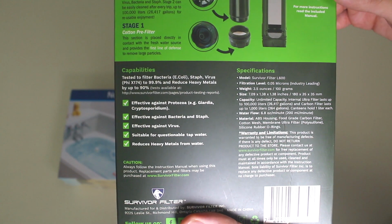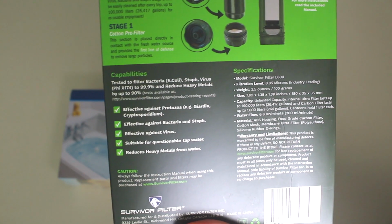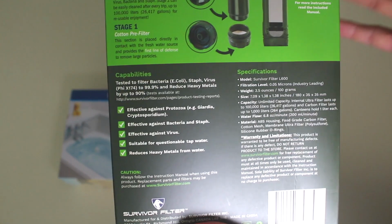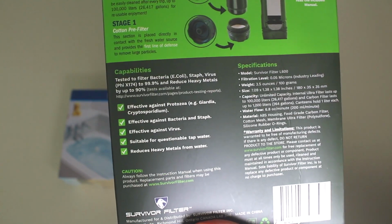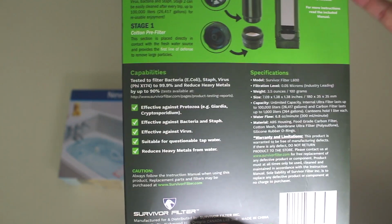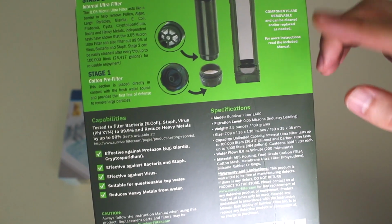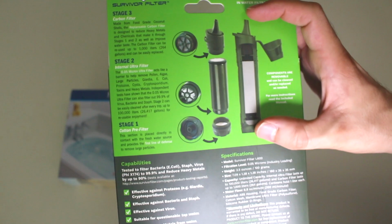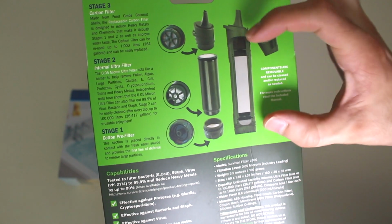All right, so you guys can see here pretty much what I was talking about. You can see how it filters out the viruses, protozoa, and it's not 100% obviously. I don't think you're ever going to have 100% pure sterile H2O, but it gets you pretty much close enough, and I think it can get you through most situations. What I like about it is that the filter itself could last up to 100,000 gallons, which is crazy, but that's not the entire filter, of course. That's just the main filter.